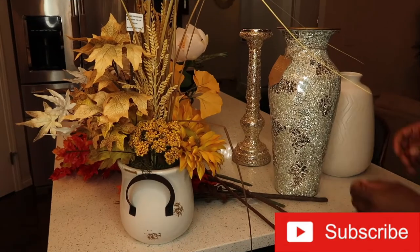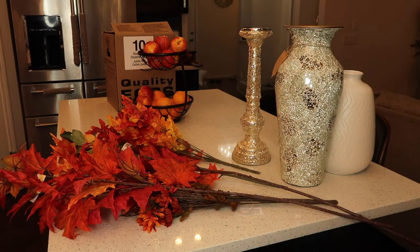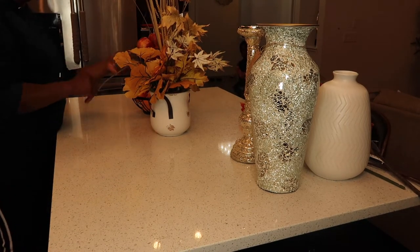So these are the vases I'm going to be using to decorate today. I'm going to take my old plant that I put up there away, and I'm going to replace it with this beautiful fall flower pot. I really love this flower pot. It's so beautiful, you guys.